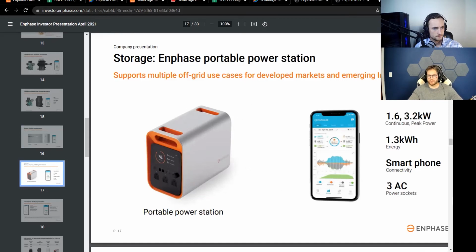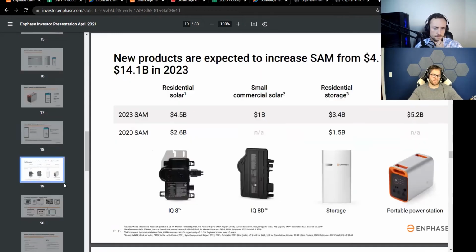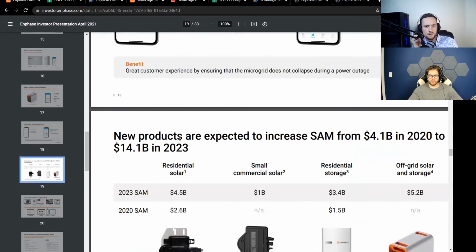Okay, they have a portable power station. They're always showing this app, so this app is a key selling point of the business. It's all about consumption, monitoring, and control, and everything is about efficiency. Here we have some different products.